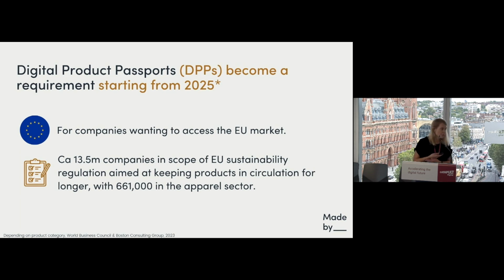The key driver for the DPP, like Sue was mentioning before, is the European Union's ESPR, the Ecodesign for Sustainable Products Regulation, that is already set in motion this year, back in July. Specifically for DPP, we're looking at next year. Depending on the product category, the legislation is coming, and it is impacting a lot of businesses. What is specific with the ESPR is that it's really looking at the transition towards circular economy and circularity, and making use of products for longer life cycles. This is a commitment that Made By is really committed to.